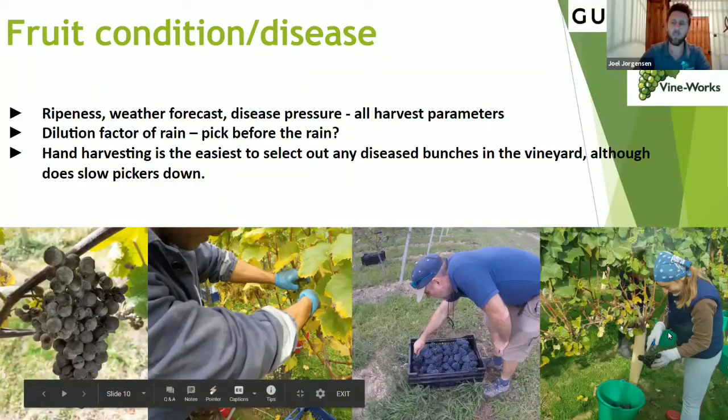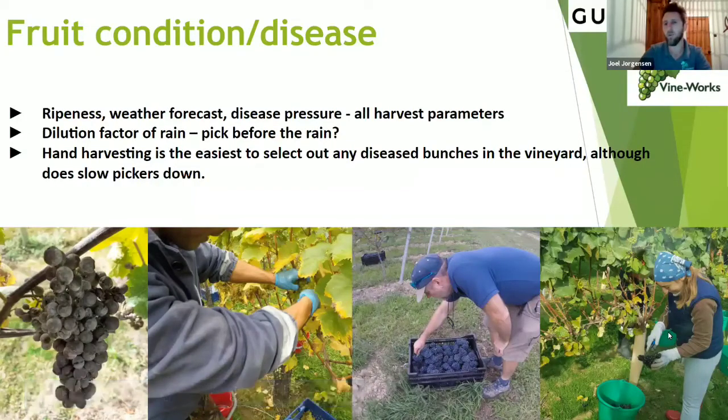And I think communication across the board is really important, making sure that you understand what your winemaker is expecting and that your pickers understand what is expected of them.